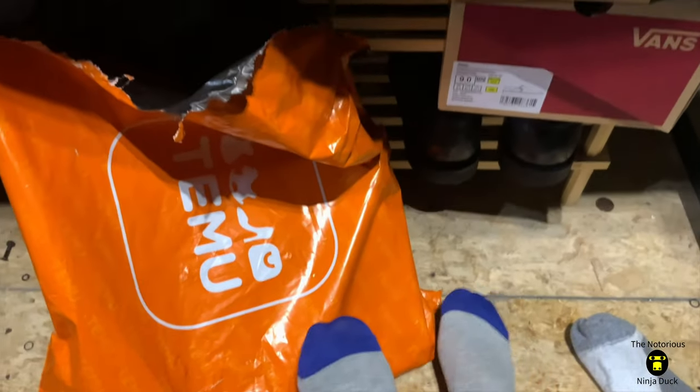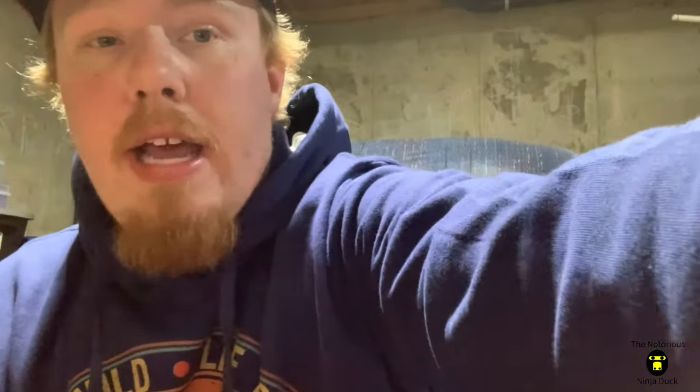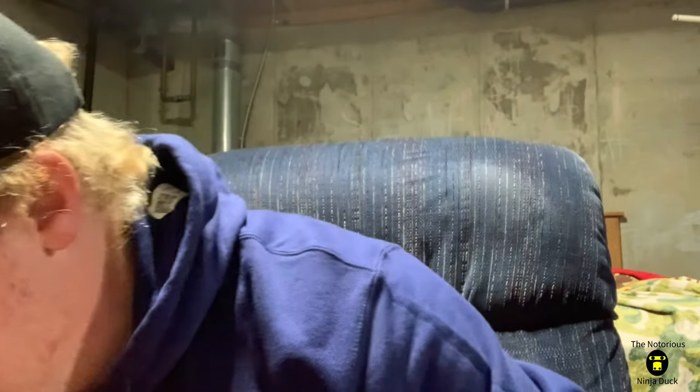Actually kind of comfortable. So yeah, other than that, these socks kind of came in a big six pack. So yeah, these socks actually not half bad. So yeah, then got a couple other things here.